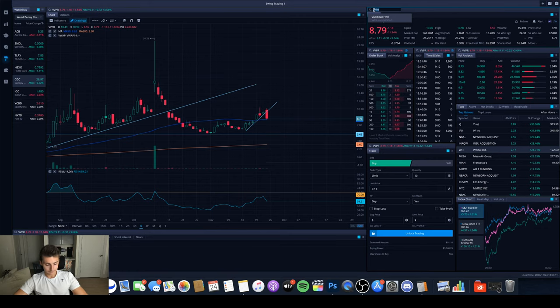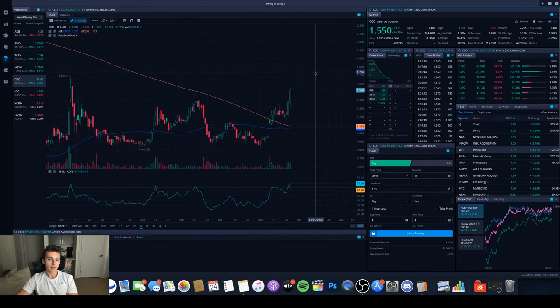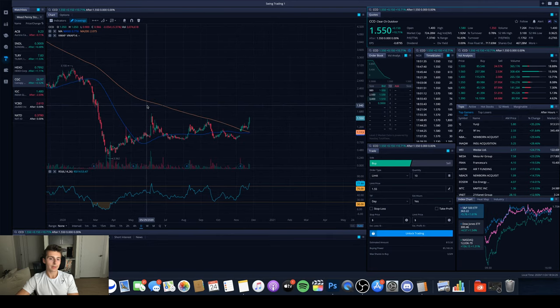CCO. Okay, this thing is running up. We have a resistance here at 150, and a 175-ish area. We're breaking out over that 150, so it looks like 175-ish is the level to be watching.